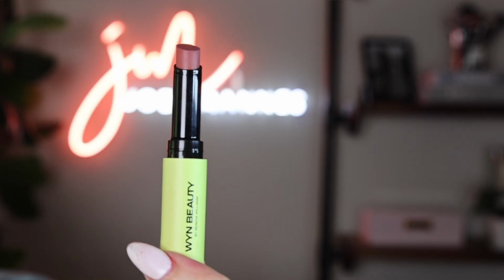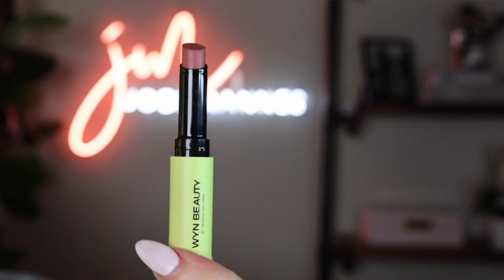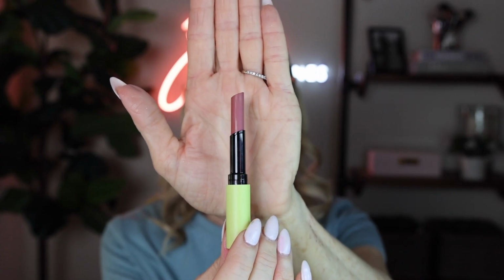This is her new Say Everything Max Intensity Featherweight Lipstick. These sell for $20. There's quite a bit of product in there. They are cruelty-free, they're vegan, and they come in 10 shades. And I have this one in the color Teach. That is good color payout.